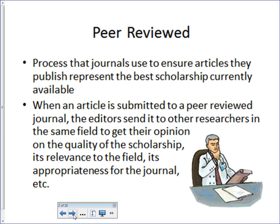their work. When that article is submitted to a peer-reviewed journal, the editors then will send out that article to other researchers within the same field to get their opinion on the quality of the scholarship, its relevance to the field, its appropriateness for the journal. So there will be other researchers assessing and critiquing the work that has been done, and will recommend whether changes or edits need to be made before the article is accepted in the journal, or whether the article should not be published in the journal at all. And it's usually the editors that will make that decision.